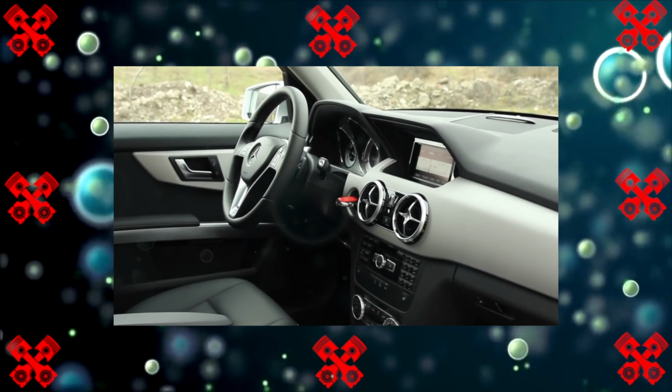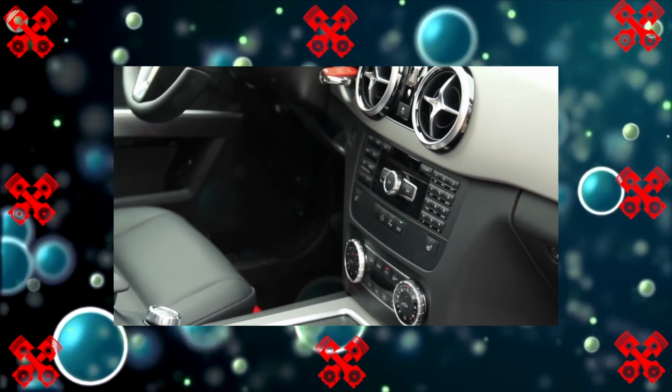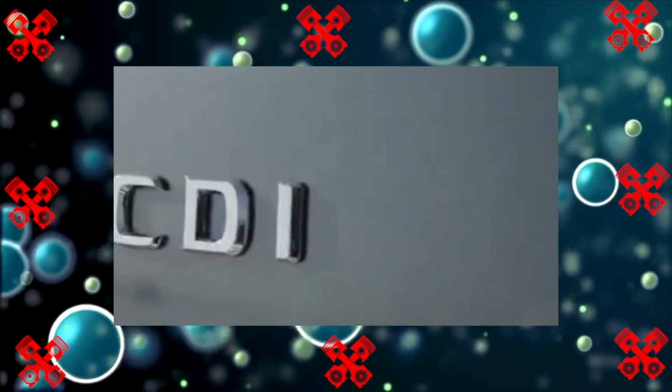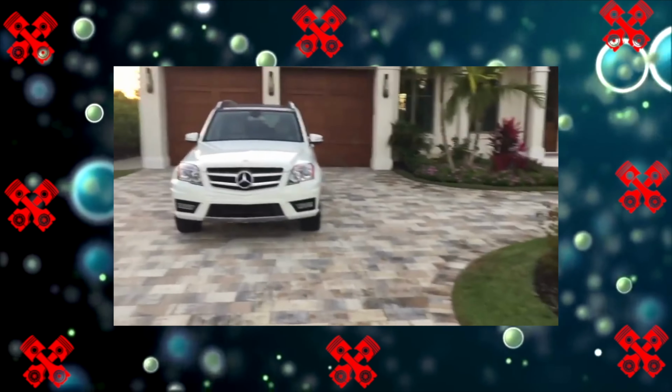GLK-Class was first introduced in early 2008 at the Detroit Auto Show, and the model debuted at the Beijing Auto Show in April, while outwardly the novelty practically did not differ from the concept. The platform for the crossover was the C-Class station wagon S204, so the factory index turned out to be uncomplicated, X204, where X is probably an Americanism, X-over, that is, a crossover.